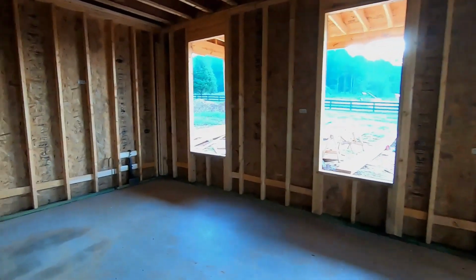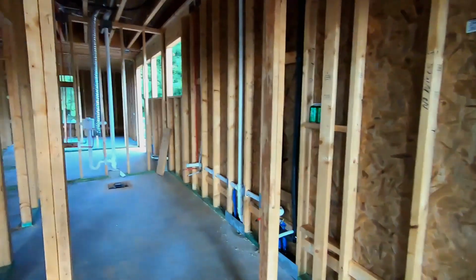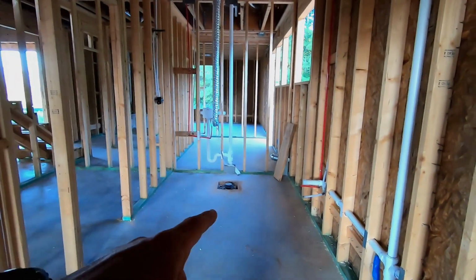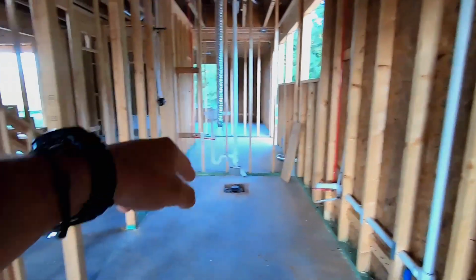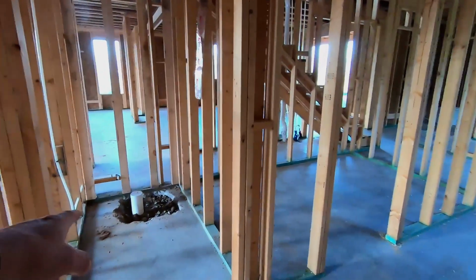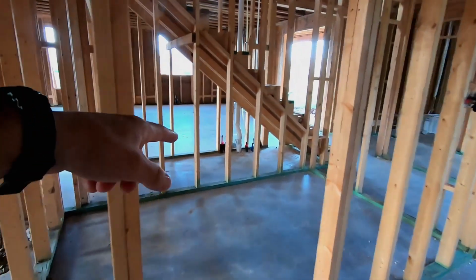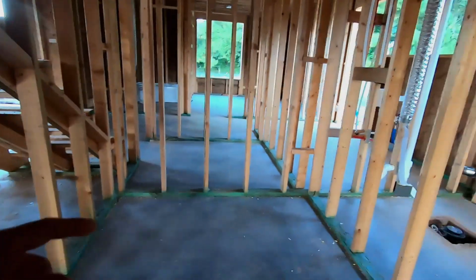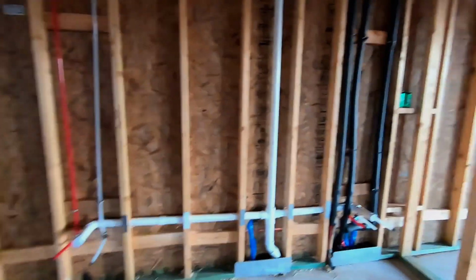So this is the master, and it's about average size, nothing crazy. You go in here, and this is the master bath. So it'll have a double vanity, stand-up shower, and then you walk in, you'll have a toilet, little toilet nook closet, and then you have our closet right here. And it's pretty, you know, to us it's pretty big. It's not giant, but it's definitely the biggest closet we have.